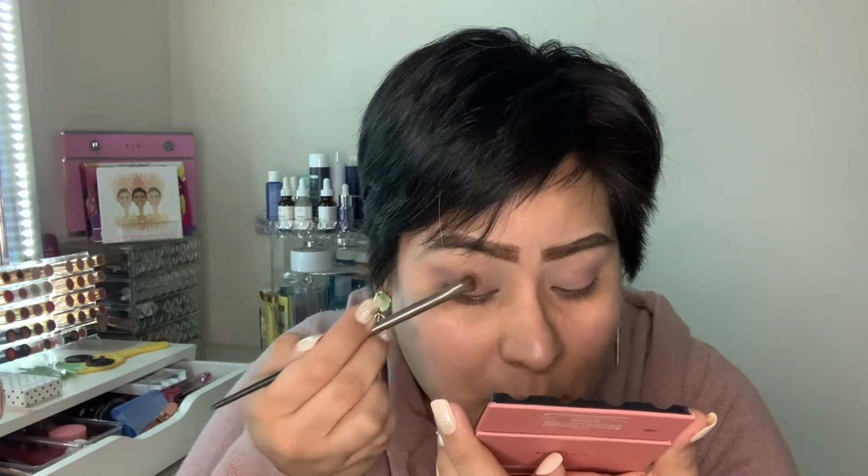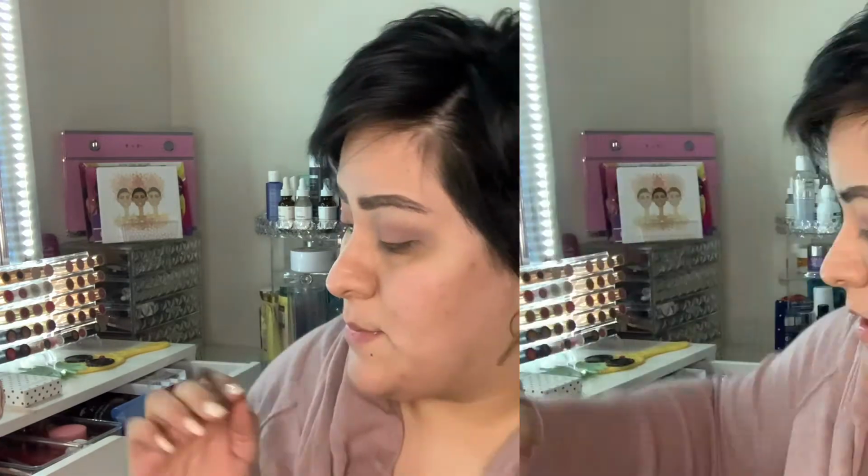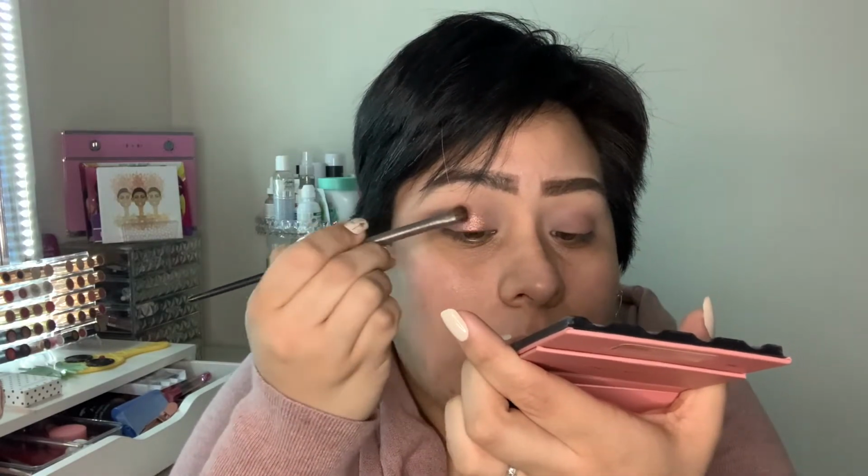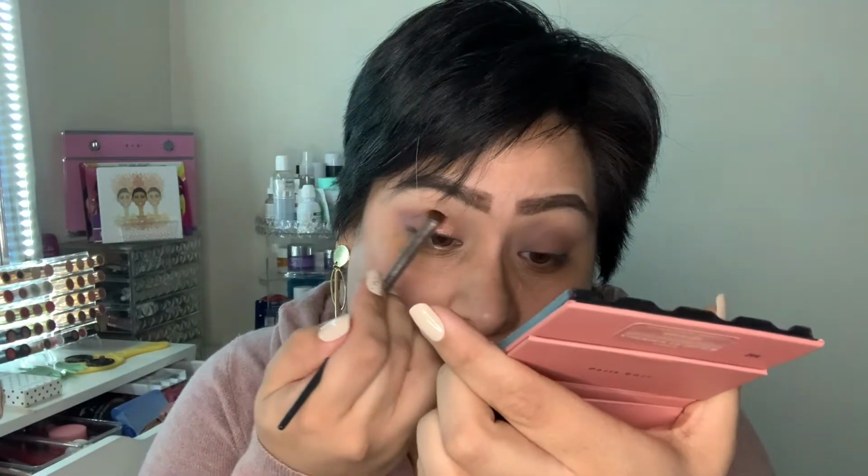Kind of adding it in the middle more so than the beginning, so you can see there it looks really pretty. I feel like this is a shadow that I would like if it was dampened. So I'm gonna grab a setting spray, and I'm gonna dip into the shadow here, and I'm gonna spray my brush just to see if it'll apply a little bit better. Oh yeah, I think that's what it needed. It needed a little bit of dampening to add that sparkly effect that I'm looking for. Just gonna pick up a little more here.